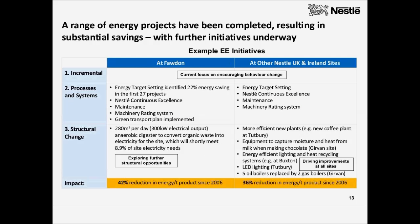And you can see when you plot that against the 4 key aspects that Greg referenced earlier, from an incremental perspective, it's almost become part of the furniture. We're clearly trying to drive with our employees a change in understanding and awareness in terms of what resource efficiency is about, particularly from an energy perspective, with it being accessible for them and how they can contribute.